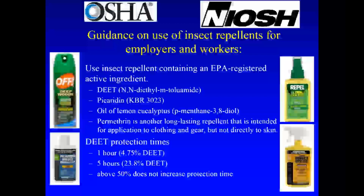Something else that is available is permethrin, which is intended for application to clothing and gear. And actually, you can buy clothing and gear that is impregnated with permethrin for the uniforms for your employees. That would not be applied directly to the skin, but it would keep the mosquitoes from being able to bite your technicians. As a matter of fact, the military impregnates much of their clothing, their uniforms, with permethrin when they're putting troops out in areas where there's malaria or danger of them getting infected with mosquito-borne disease.